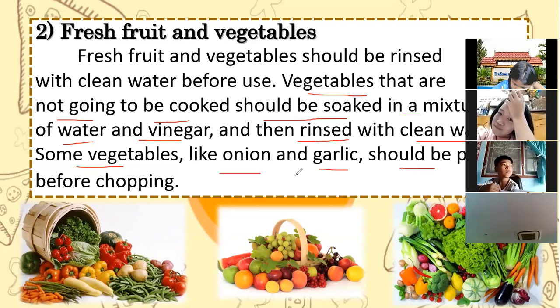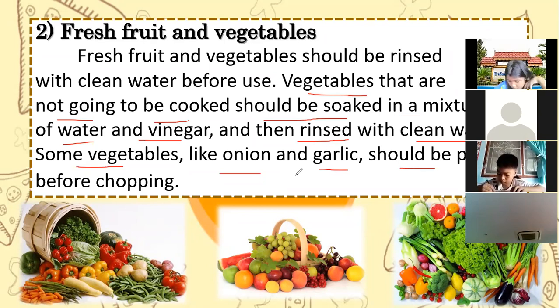What do you have to do with vegetables and fresh fruit? You should clean them properly and let them dry. The ones which are not used, you have to soak in a mixture of water and vinegar. And some vegetables, like garlic and onion, should be peeled before chopping. All right.